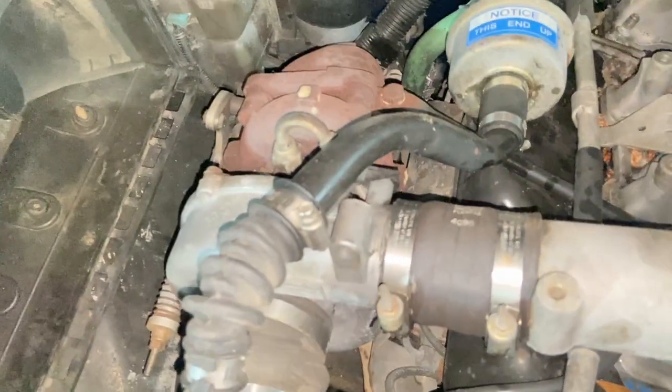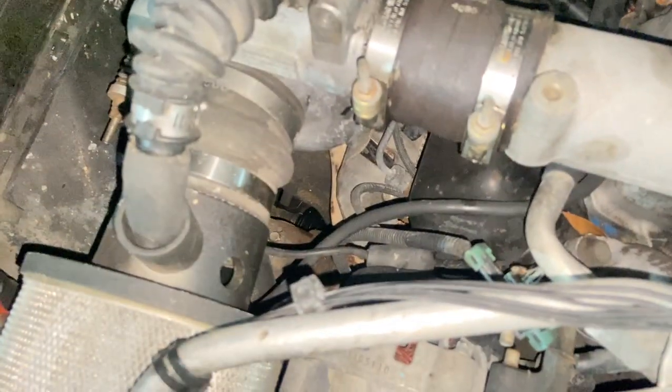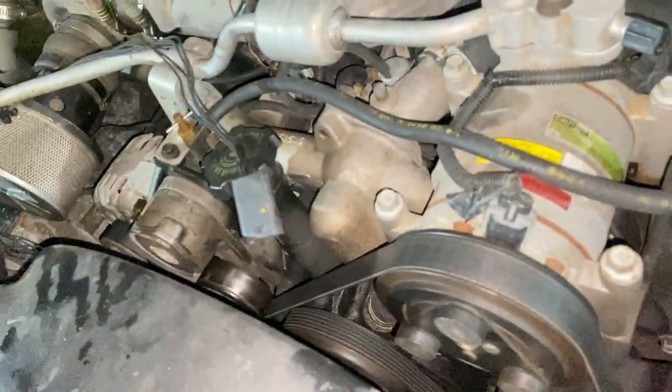He said the shop checked his turbo. He was going to replace it, and they said it was fine. There's no play in it, and it wasn't leaking, but I haven't pulled the intake off. We're gonna start weeding out things one at a time. You can see the compressor's been redone. AC works in it.